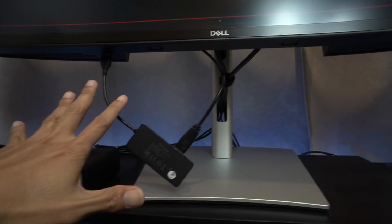Could Dell not have thought of separating the USB 3.0 and 2.0 downstream? Also, why do manufacturers still use the USB 2.0 technology if 3.0 is way better? The read and write speed is way better. Would there be a big price difference if all monitors or all gadgets were shipped with 3.0 ports instead of 2.0? Anybody know the answer? You can just drop it in the comments explaining what it is.